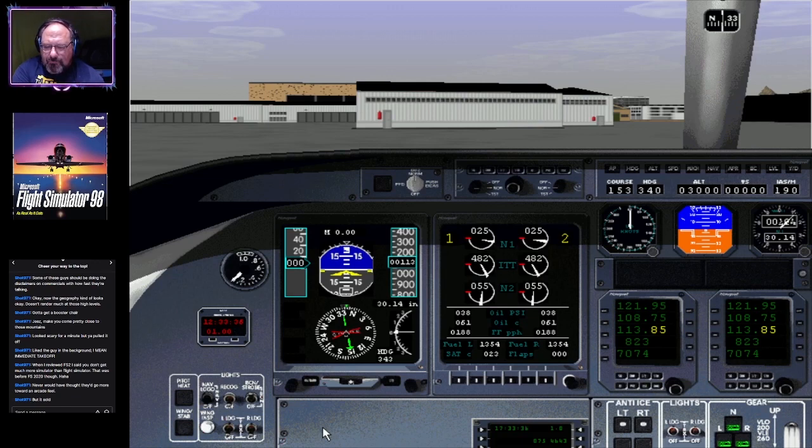Jet 1-3, Foxtrot, clear of the active runway. There we go. Clear jet 1-3, Foxtrot, taxi to terminal. Roger, taxi to terminal. Clear jet 1-3, Foxtrot. There we go.